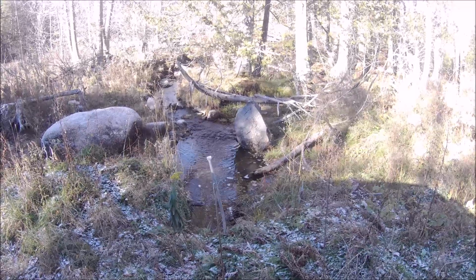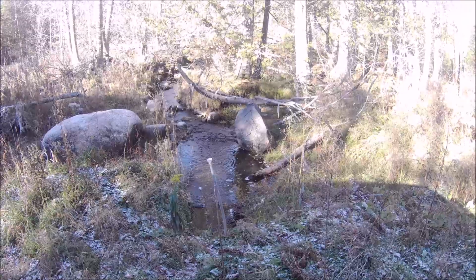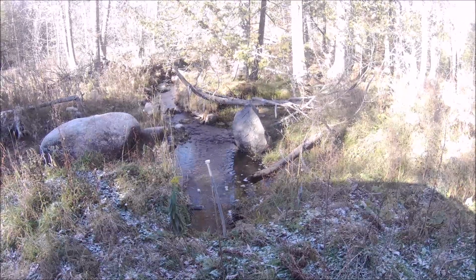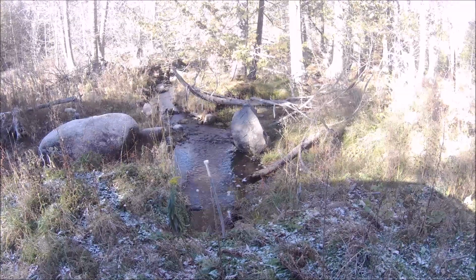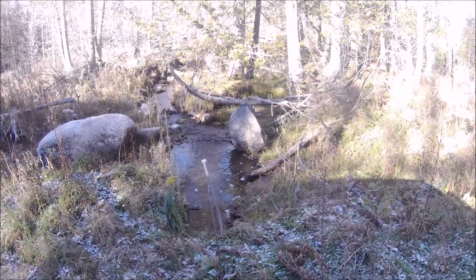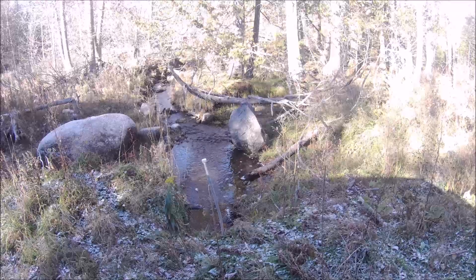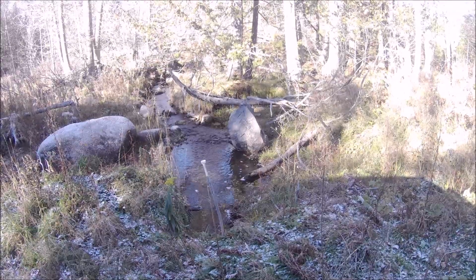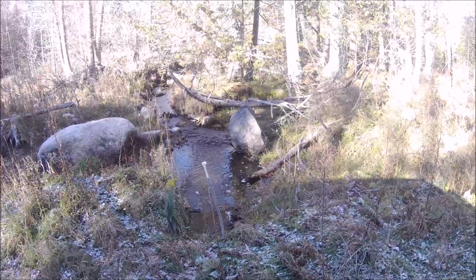And for those that came because of the beavers, they've been gone for a couple of years now after we chased them out of here, or shot them, or whatever. We haven't had any problems with them coming back. But I will have to come down here and clean up this mess at some point in time.